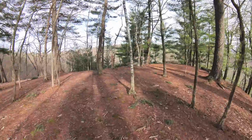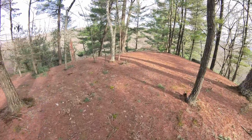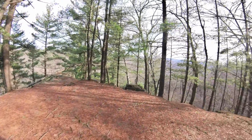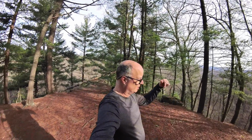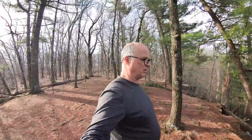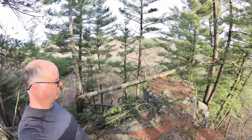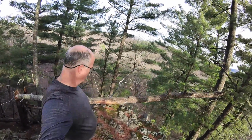But this nice little pine needle platform, it's flat out here. I mean, if you wanted to, you probably could, if you were adventurous and your parents would let you, pitch a tent down here for one of those sites. You're far from the bathroom, but you're also right on the edge of the cliffs.